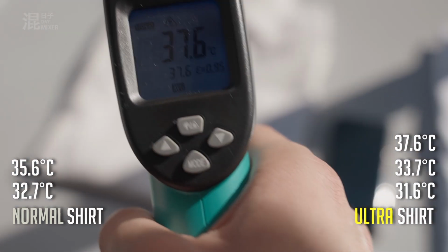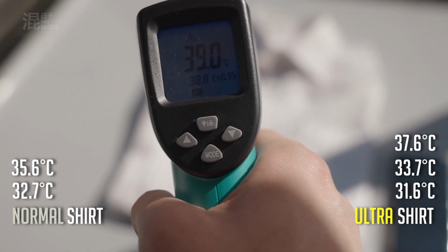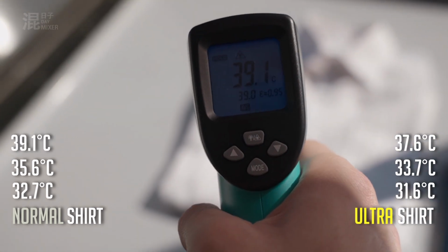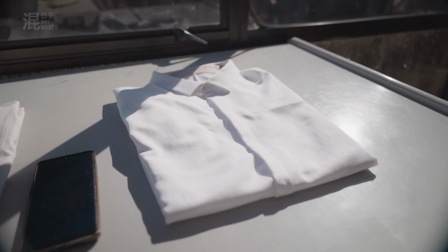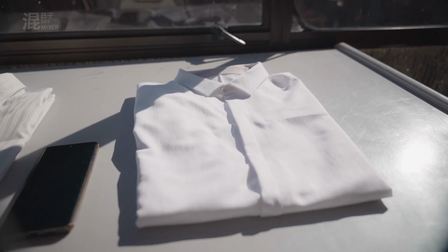Now to the normal shirt. 39. Oh my goodness, 39. Can you guys see that? 39, 38.4, 39.6, 39.8, 39.9. Average 39.1. Wow. Alright guys, it's already so hot in here and I'm sweating all over my face. It's safe to say that the Ultra shirt does lower the body temperature by 1 to 2 degrees.